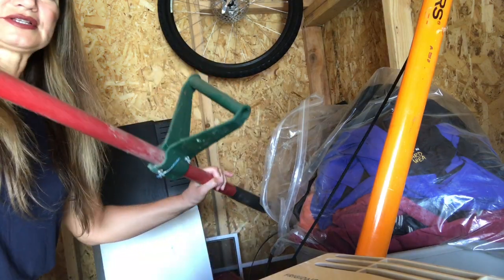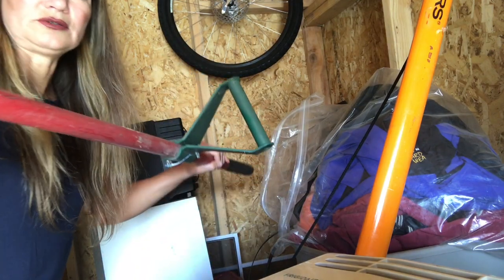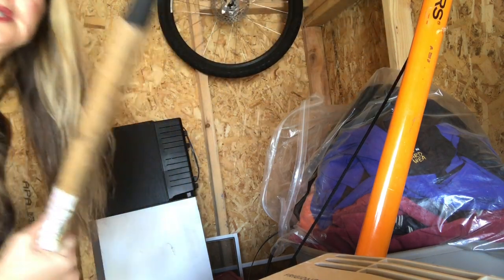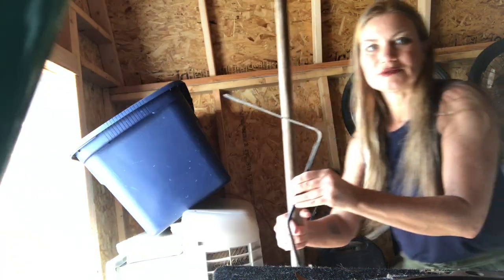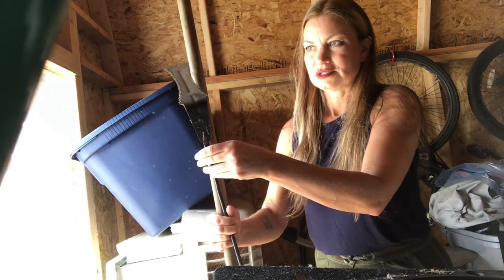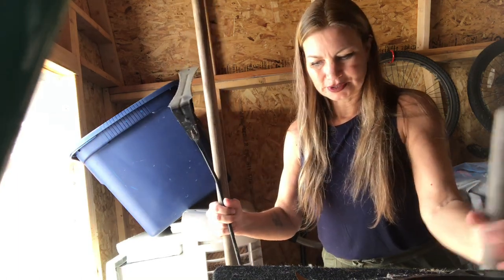Whatever that device is, I can totally see how that would help. These are lots of really good tools to have. Here is a rake. Be really careful because these things are all really dangerous because they're sharp.